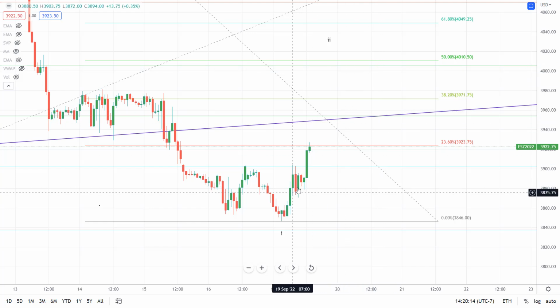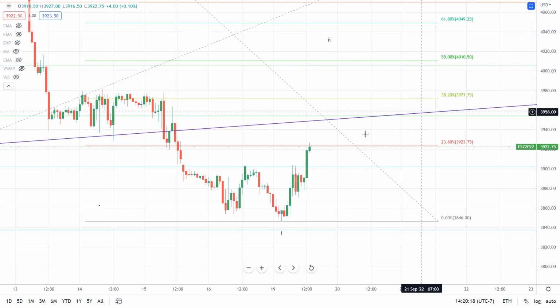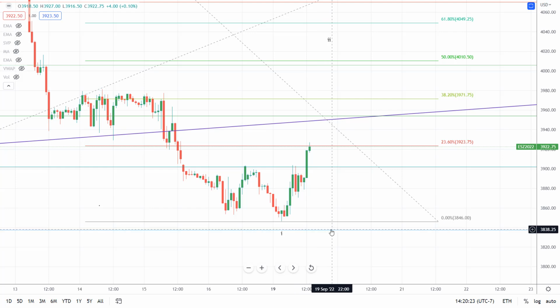So if they continue higher here, we're looking at a wave 2 up towards 40.10 to 40.49. Otherwise, they could reject at this trend line or lower, and then we would be looking for a drop towards 36.50 before we see a small bounce, and then the final drop to 34.50 after that.